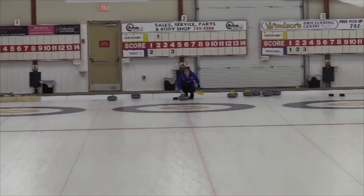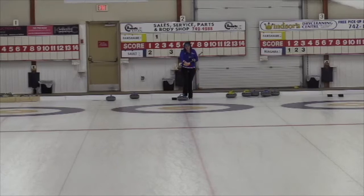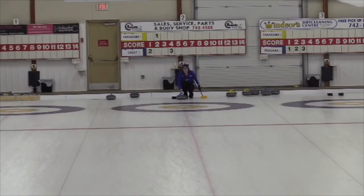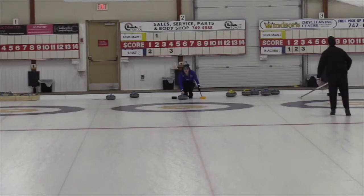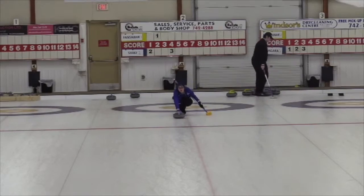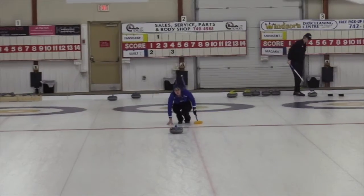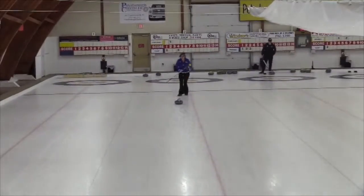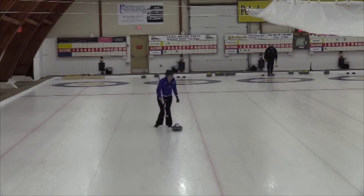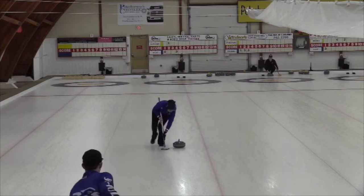All right, so now it is Cassidy Spence in the hack. Trying to come in off with a bit of hit weight and try and spring that rock out of there of Fanshawe's. Cassidy releases the rock. Hunter's just calling line right here, trying to relay the line to Cassidy. And here it's starting to cut now.